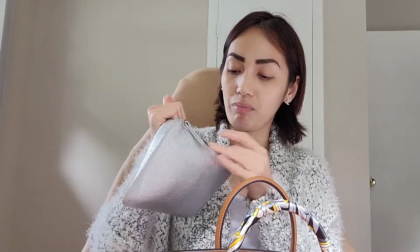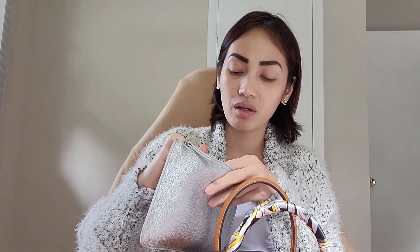I already mentioned before what's in here: I have the mask in here, I have my lip balm, sanitizer, sanitary napkins. I also have band-aids and sewing kits in here, and I also have some toothpicks in here. So just in case of emergency, I have all this stuff.